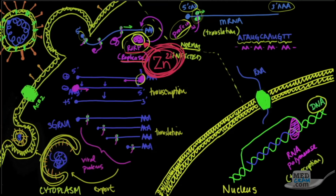The problem is, how do you get zinc inside the cell? The problem with zinc is that it's an ion. It's a 2+ ion. And ions cannot get through the cellular membrane unless there's a transporter that allows them to come in. In fact, the way that they tested this in the paper is with an ionophore, which allows the zinc to come into the cell. So they could see that the activity of this RNA-dependent RNA polymerase was reduced.